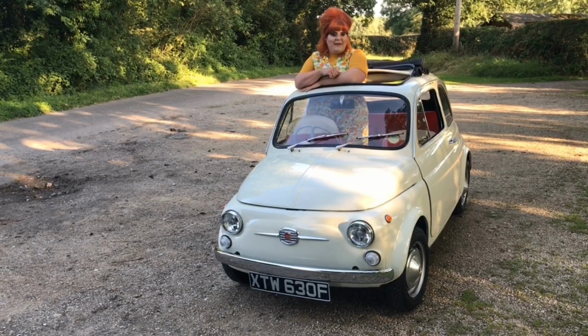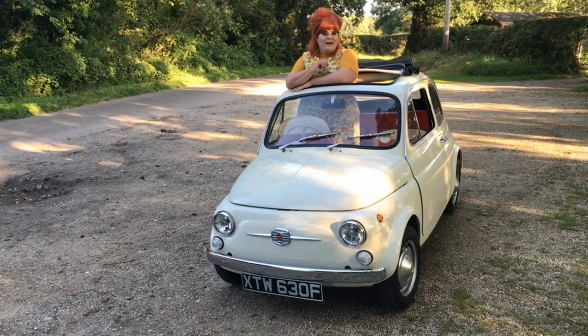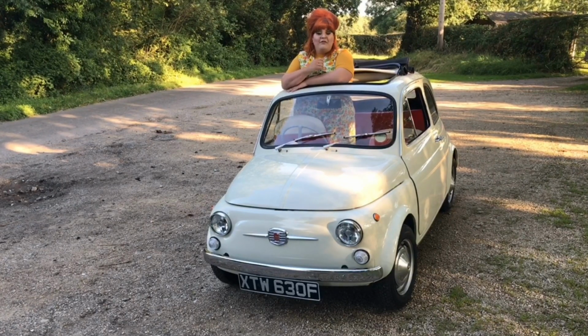I'm Steph from IDRIVEACLASSIC Classic, and today I'm out in something stereotypically Italian. I'm in a Fiat 500 and oh my gosh, it's already stolen my heart.